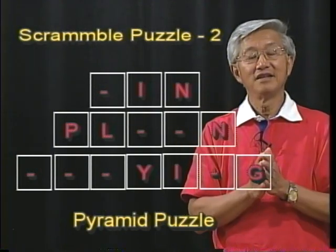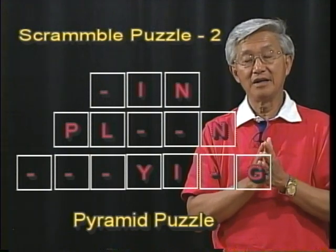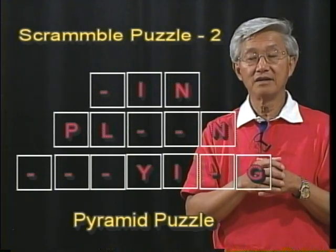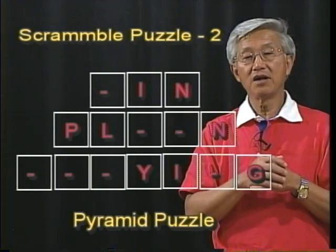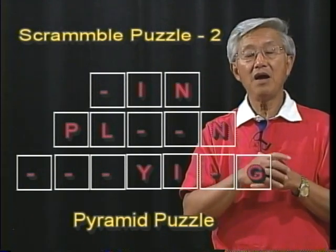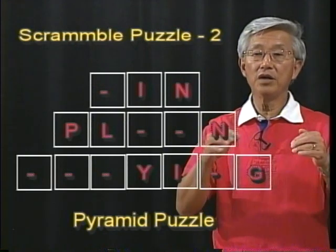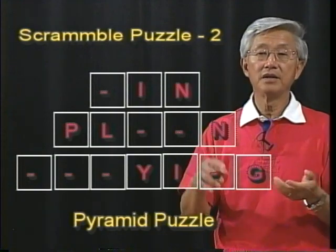Are you interested? Now, I suspect that some of you, when I mentioned the website, might already have turned on your computer and checked it. If you haven't, let me give the website address again. This time, maybe we can put it over the screen to show you. That is www.scramble.com/SIS puzzle homepage.html. Okay? That is the address.